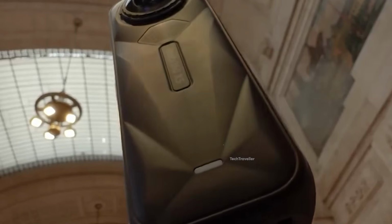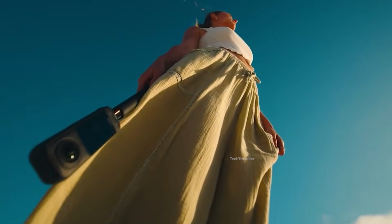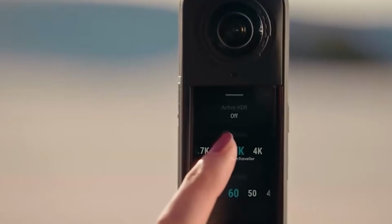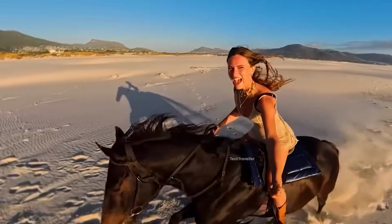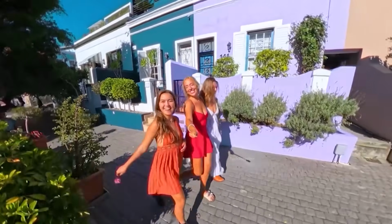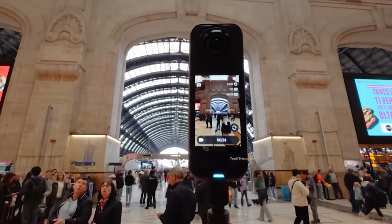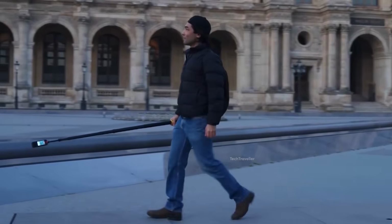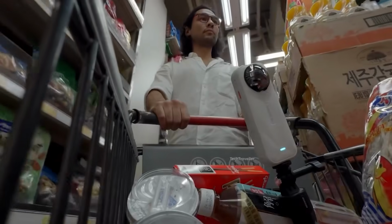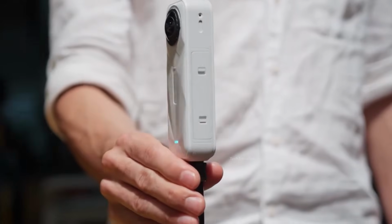Now let's talk about the upgrades, because this is where things become incredibly interesting. The latest rumors suggest that the Insta360 X6 could record 8K 360-degree video at up to 60 frames per second. If that turns out to be true, it would double the frame rate of the previous generation, while maintaining ultra-high resolution. For creators who shoot fast-moving action, sports, travel, or cinematic footage, smoother 8K recording could make a noticeable difference in image quality and flexibility during editing.